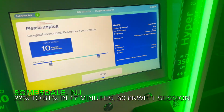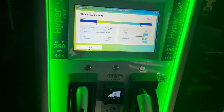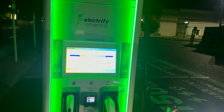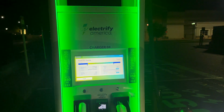See, we got 50.5 kilowatt hour in 16 minutes. And that's after letting battery balancing do some. God damn, that was a good charging session. That was crazy. Really good charging session, Electrify America.